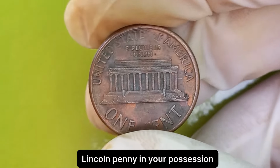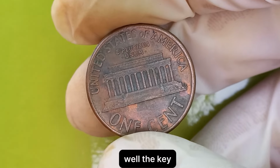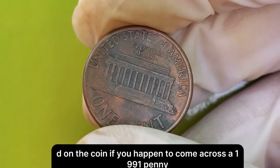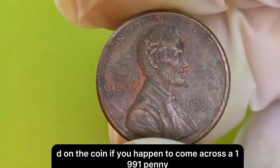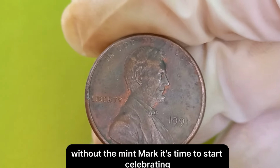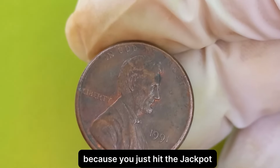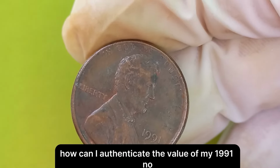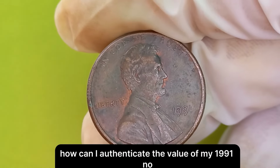Speaking of finding one of these elusive coins, how can you tell if you have a 1991 No Lincoln penny in your possession? Well, the key identifying feature is the absence of the mint mark, D, on the coin. If you happen to come across a 1991 penny without the mint mark, it's time to start celebrating because you just hit the jackpot.